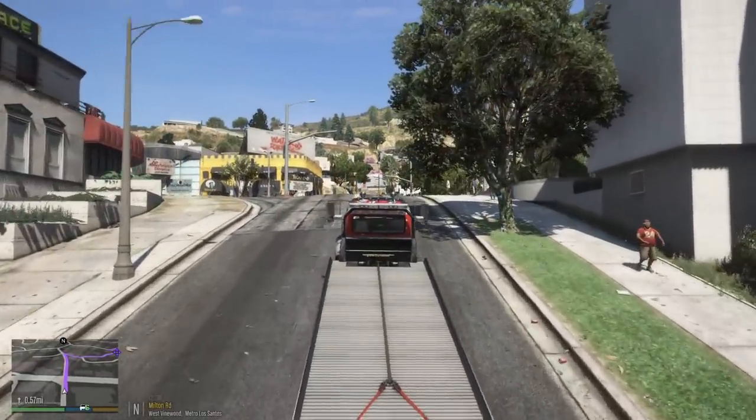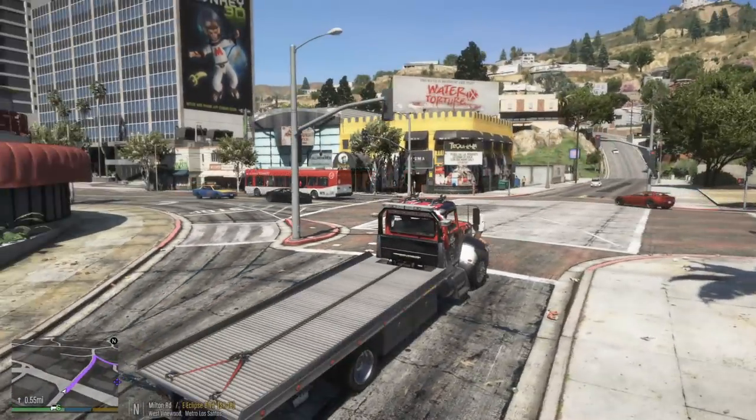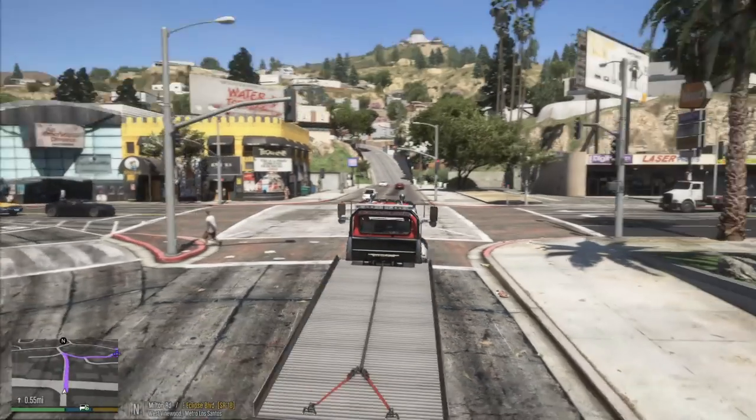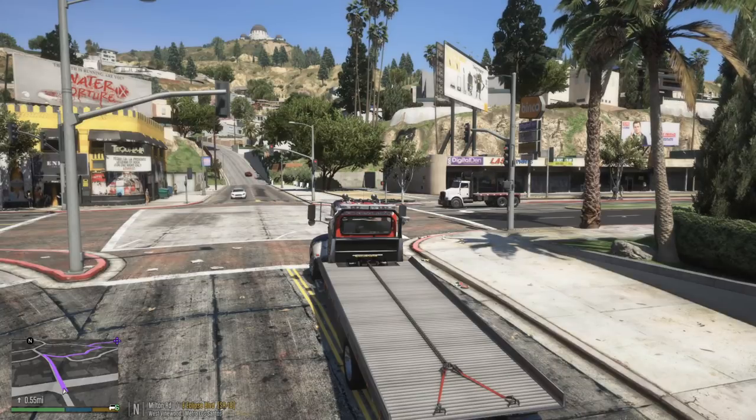You guys know what I mean, though. But, yeah. So, let's make our way over there. Really don't like stopping at lights, but I guess we'll take it a little bit easy today since we're not going too far. But yeah, I wanted to do something different.